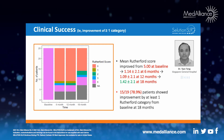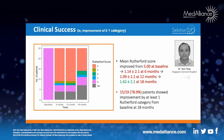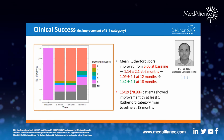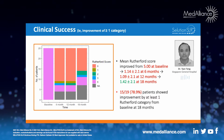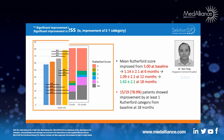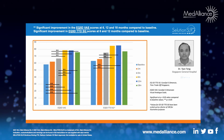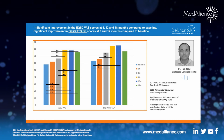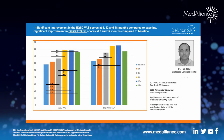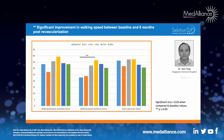In terms of success, mean Rutherford score improved from 5 to normal 1 at 6 months, and pretty much was sustained at 18 months, albeit with some deterioration. At least nearly 79% of patients showed improvement by at least 1 Rutherford score from baseline to 18 months. And you can see from the quality of life questionnaires, they were pretty much sustained using the EQ5D VAS scores, both at 6, 12, and 18 months.